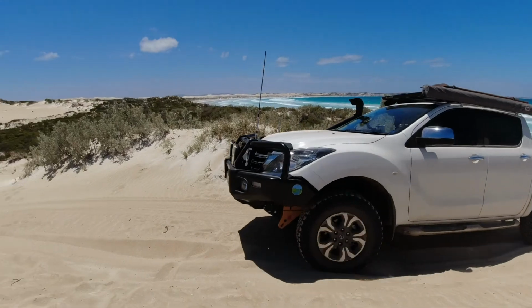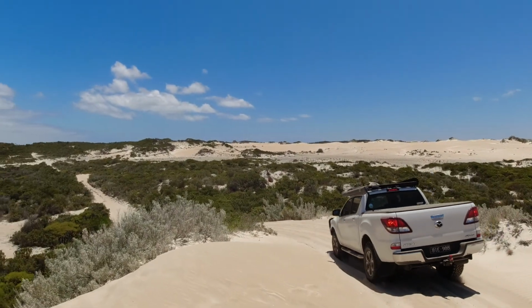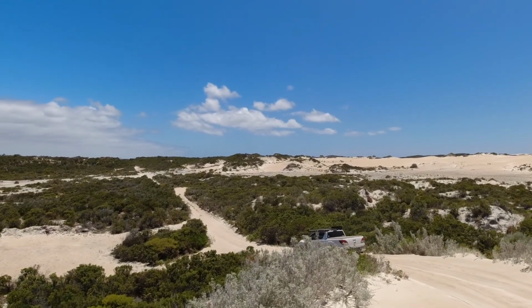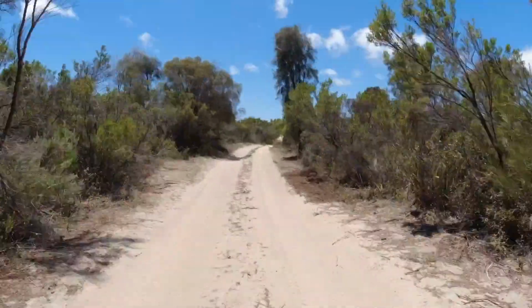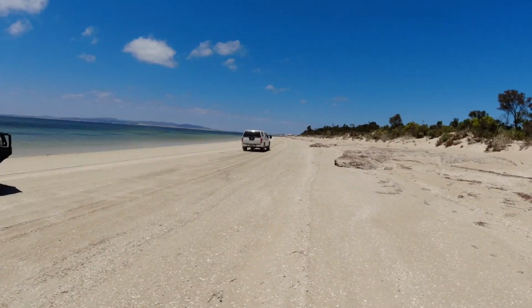Some great views along the way, some beautiful campsites if you were car-based camping. It was really, really great. And quite frankly, it was a great, nice challenge for our ute. We did miss our Jeep Wrangler because it would be an absolute paradise for the Jeep. One day, perhaps.